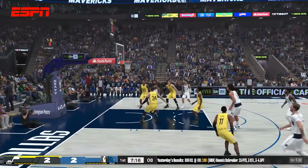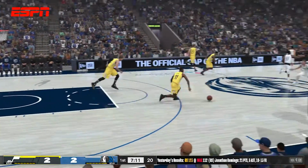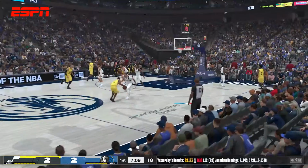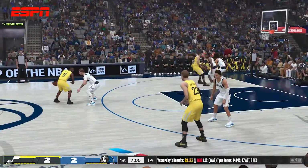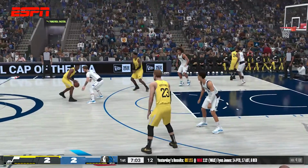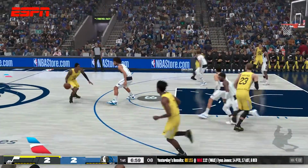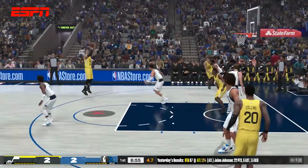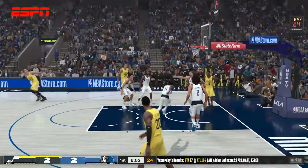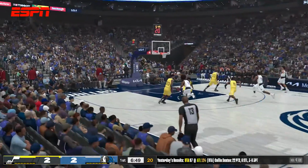Let's go with a 3. Kessler with a rebound. And I'm surprised that didn't go down. I mean, I'm sure he is too. Now here's Dunn, guarded by Doncic. Pass to Collins. Now here's Sexton. Just 5 on the clock. Markkanen for 3. Doncic pulls down the board. And here's Doncic. He'll bring it up for Dallas.